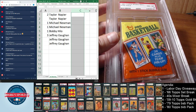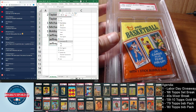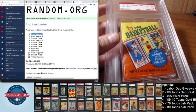But yeah, so we've got, let's see here. All right, so we'll go ahead and do this random. This pack's from a completely different source, so it's not from the same box or anything. Different serial numbers.